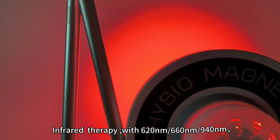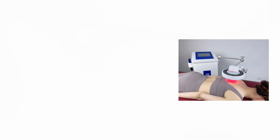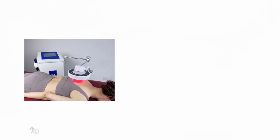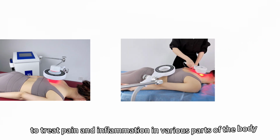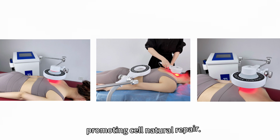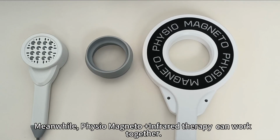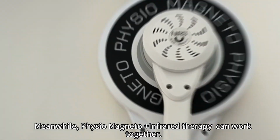Infrared therapy with 620 nanometer, 660 nanometer, and 940 nanometer is a light-based method to treat pain and inflammation in various parts of the body, promoting cell natural repair. Meanwhile, Physio Magneto plus infrared therapy can work together.